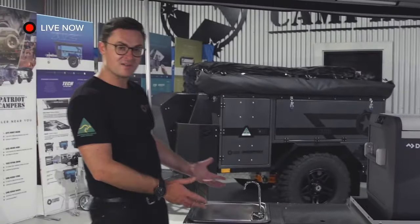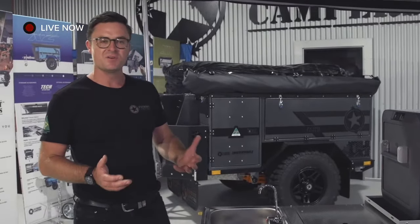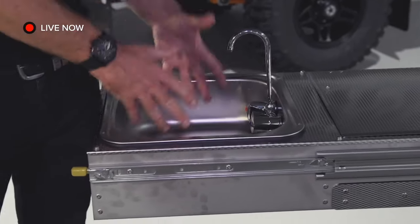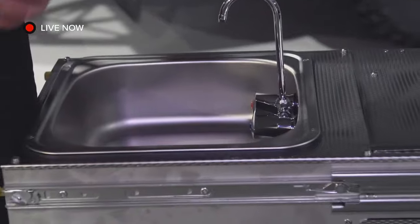Moving to the larger sink. Through the years, we have made a few changes, and I think this is, for the kitchen, one of the best features. You get a full-size plate in there, and get some serious washing up done.